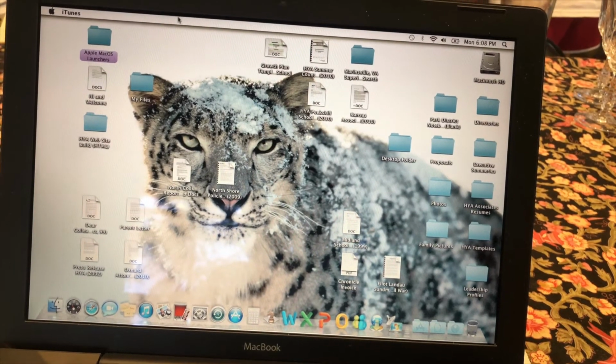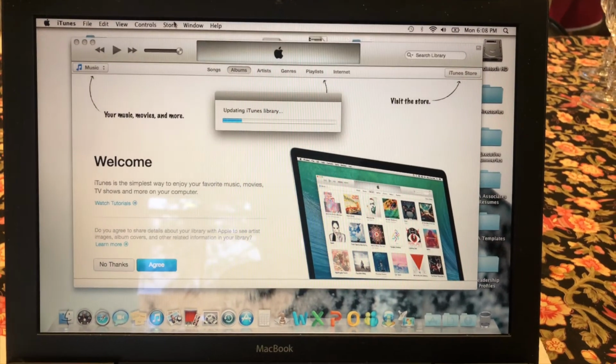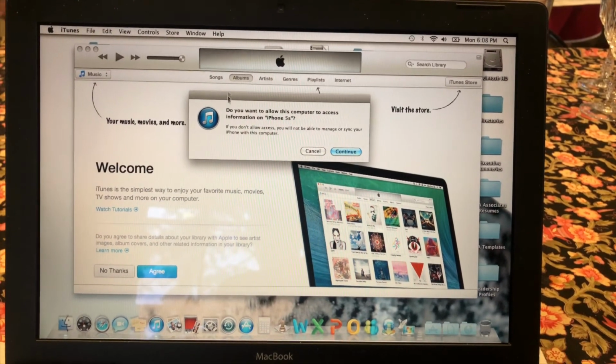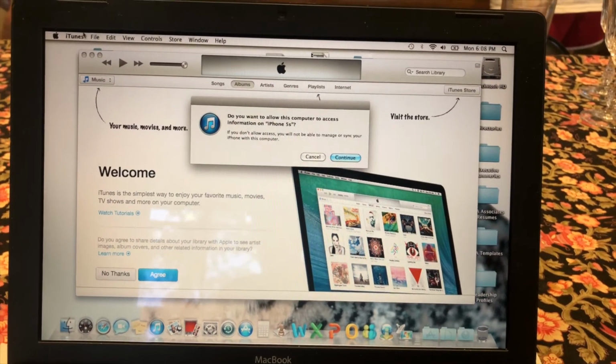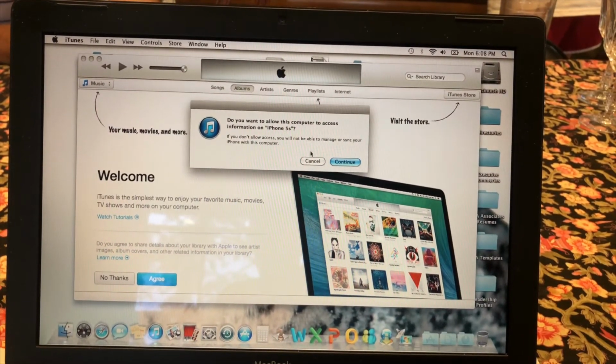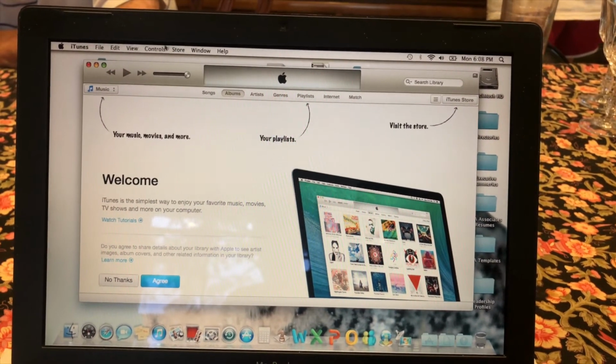As you can see, we have the App Store, and this is what iTunes looks like in its latest version for this computer, iTunes 11. So now we're going to go through some things. That's a cool look at iTunes with that Mavericks backdrop.